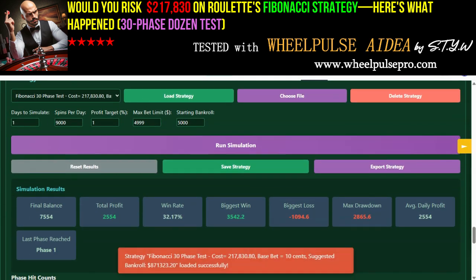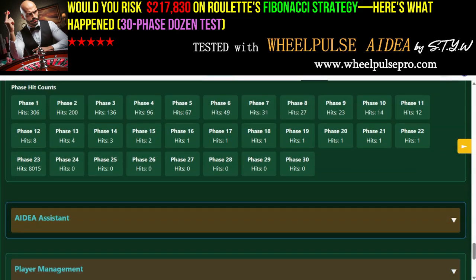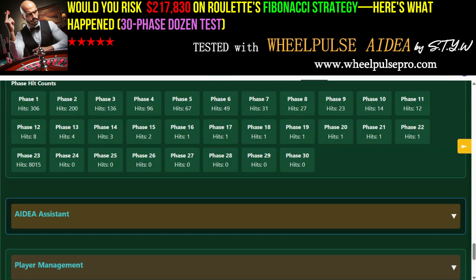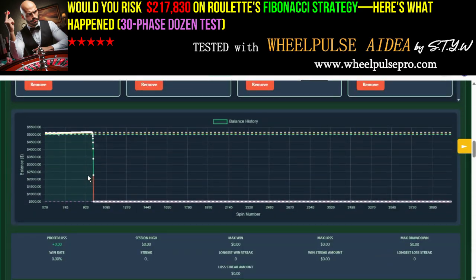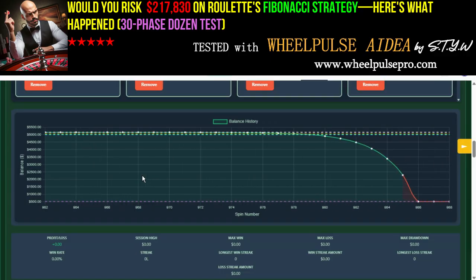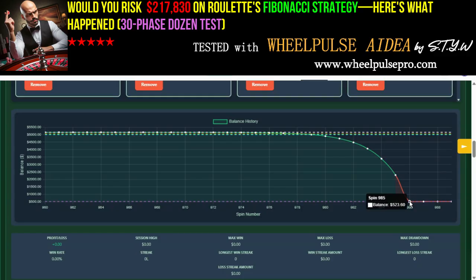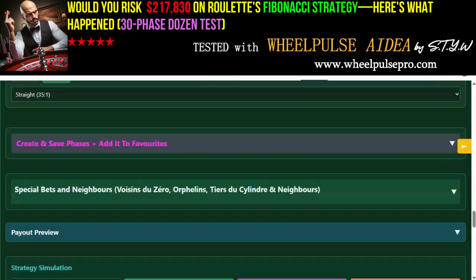Okay, and let's simulate one more time. There we go. 22 hit, and let's see where we lost. Look at that. All right, look at here. This is where 22 happened, and our bankroll was 5,000.